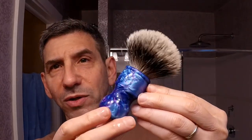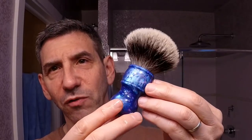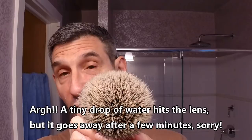The brush for today, let me just shake out some of the water, is a 26 millimeter two-band badger from DSCosmetic. It's the last of the three that I have to review. I think the handle has got a very cool mother of pearl sheen to it. It's got a nice mixture of colors in there, relatively large handle, easy to hold. So, big brush, it's opened up quite a bit.